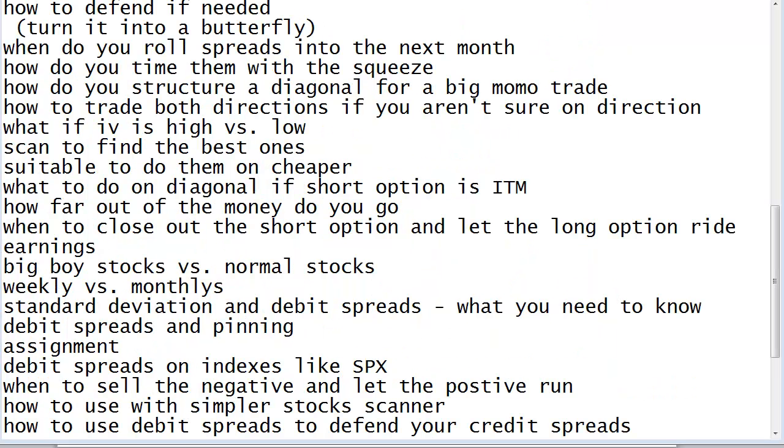And by the way, one of the ways you can defend if needed is you just turn it into a butterfly, which we'll talk about. When do you roll spreads into the next month? How do you time them with the squeeze? Do you leg into them or do you go all in at once? How do you structure a diagonal for a big momentum trade? How to trade both directions if you aren't sure on the direction? What if the IV is high versus low? How do you scan to find the best ones?